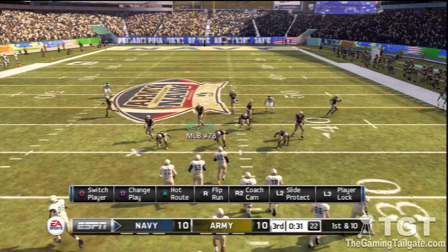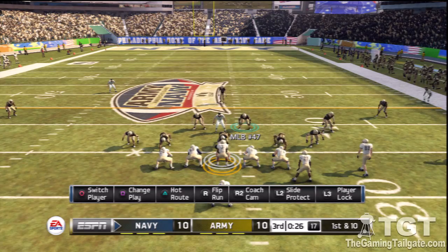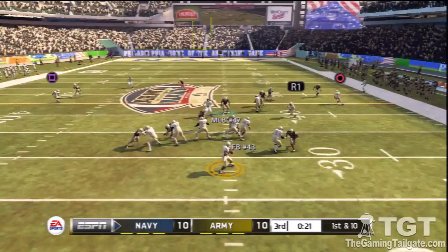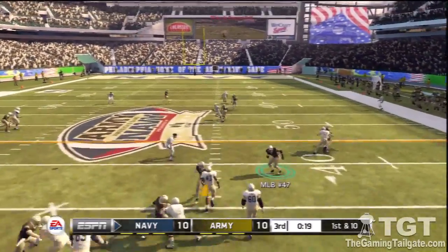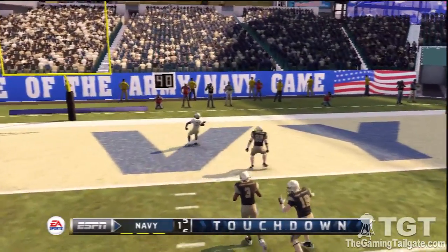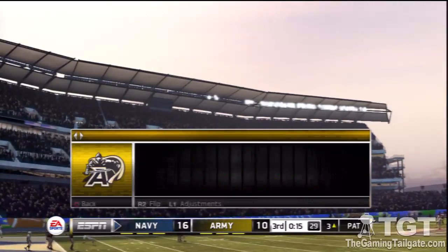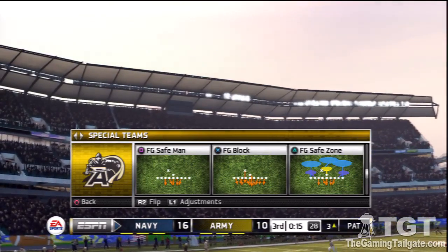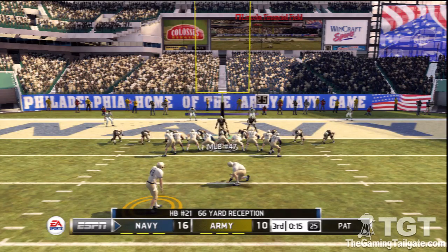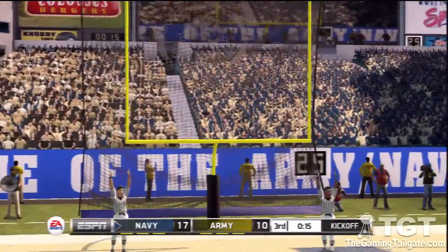First down, 10 to go. Ball on their own 34. Setting up play action. Going deep. It's caught. And he's all the way in for the touchdown. They looked awesome on that play. A well-thrown football and a great effort to get the ball into the end zone. He makes the PAT.